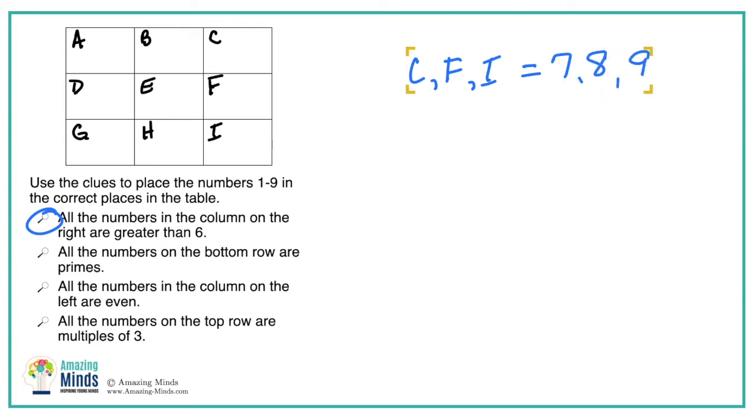Okay, let's look at another clue. So one of the things that you've been discussing with your students is whether or not you're going to do the clues in order. Well, you can do them in order, you'll get the right answer, but one of the things you want to discuss in your reflection is that when you have a clue that has 3 spots in the puzzle and 3 numbers, that's probably more helpful at the beginning than a clue that has 3 places and more than 3 numbers. So you can scan them and say, you know what, I know that there are only 3 multiples of 3. So the top row, A, B, and C, are 3, 6, and 9.